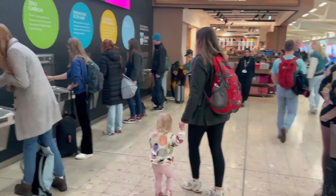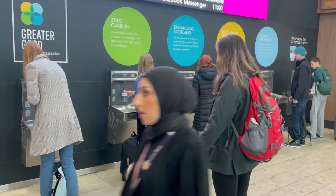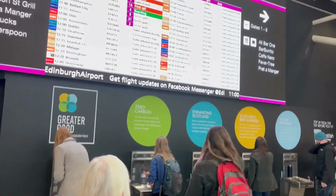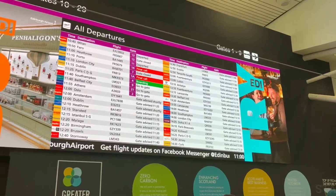Okay, so just as you come out the duty-free store, the water features are just off to the left-hand side from when you first walk out of the duty-free store. And above the water features is a new and improved departure board.